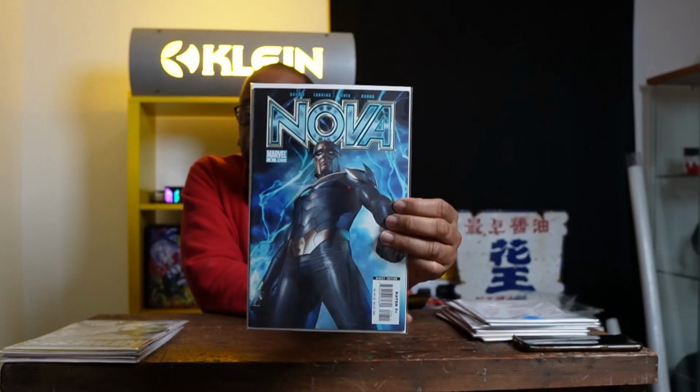And then I have Nova issue 8. This is from the 2007 series. This is the first appearance of Nowhere. It's a giant Sentinel skull that's been severed. And it's also the first appearance of Cosmo, the talking Russian dog. This book actually is kind of popular. Sometimes you can find it for not very much, but it goes for about 20, 25 bucks.